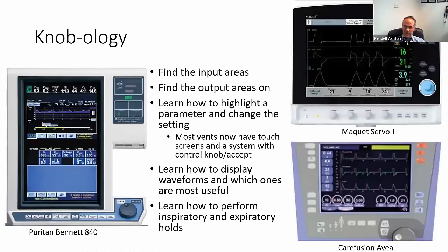Okay, and then the last basic thing is just a little bit of knobology. You're always going to be able to run into a ventilator you haven't seen before, and maybe that's all ventilators, who knows. But when you walk up to a ventilator that you're not familiar with, there are some things that you can just quickly identify that will help you understand what you're looking at and what's going on. And so this is just sort of my approach.